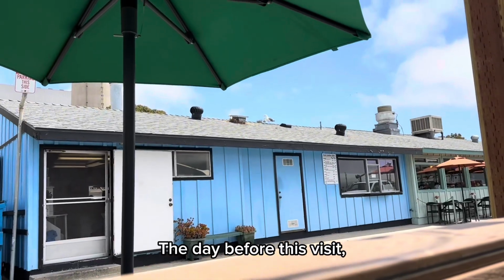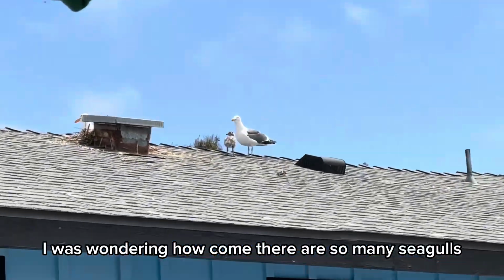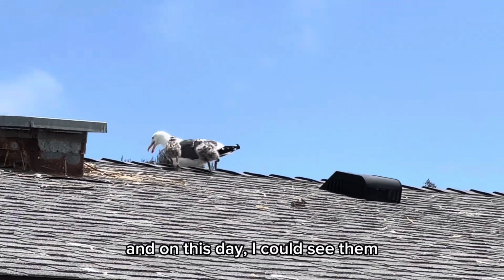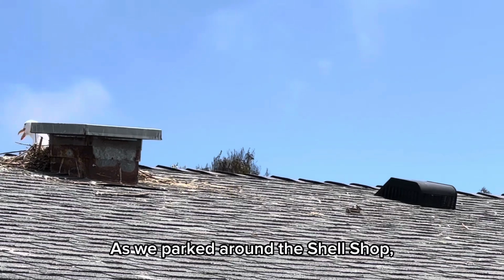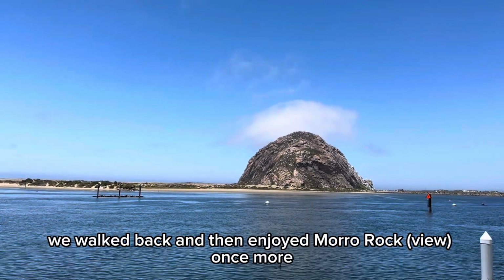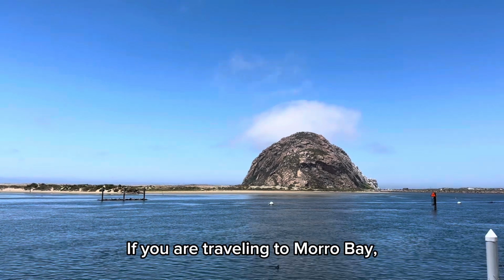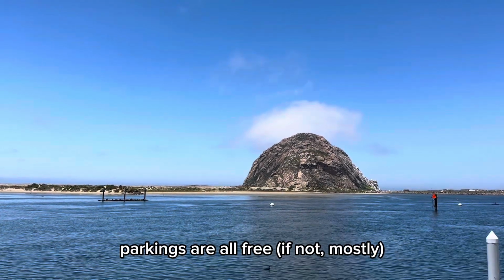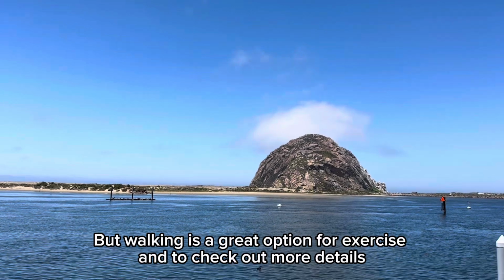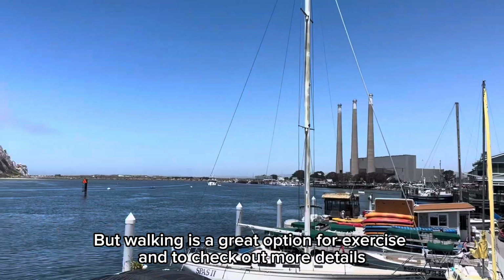The day before this visit, I was wondering how come there are so many seagulls, but I cannot see their babies. And this day I could see them, so lucky. Since we parked around the shell shop, we walked back and then enjoyed Morro Rock once more. If you are traveling to Morro Rock, parkings are all free, mostly, but walking is a great option for exercise and to check out more details.